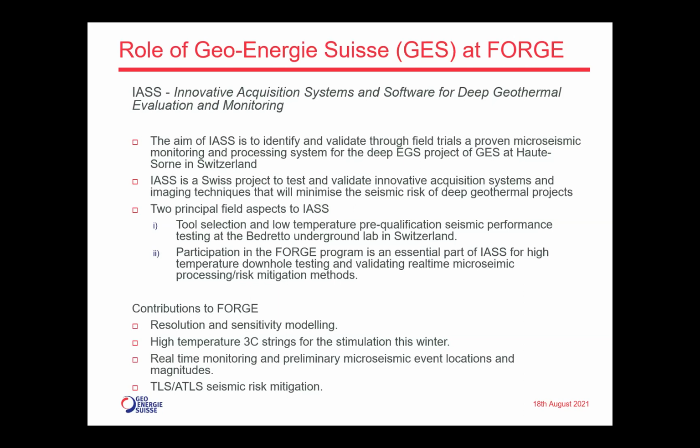And second, and really very importantly for us, is participation in the FORGE program. This is an essential part of IAS to enable us to perform high temperature downhole testing and validation of real-time microseismic processing and risk mitigation methods. So FORGE is a very important part of this IAS program. To date, the contributions of GES to FORGE have been resolution and sensitivity modeling. We will provide two high temperature 3-component strings for the stimulation, which is currently scheduled for November, December this year. We're also going to provide real-time monitoring and preliminary microseismic event locations and magnitudes, and this will feed into an ATLS type seismic risk mitigation scheme.